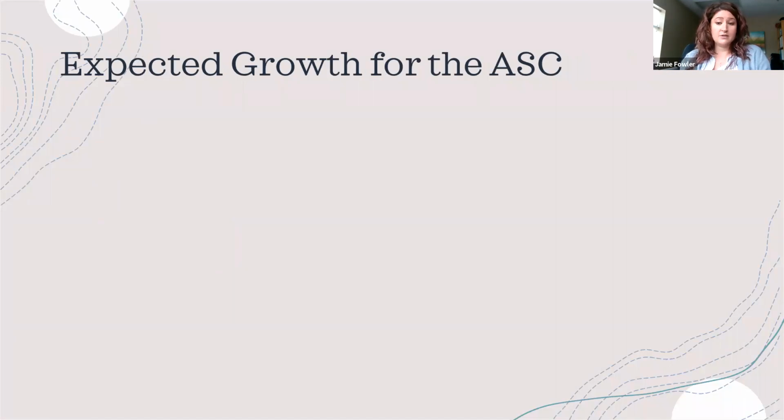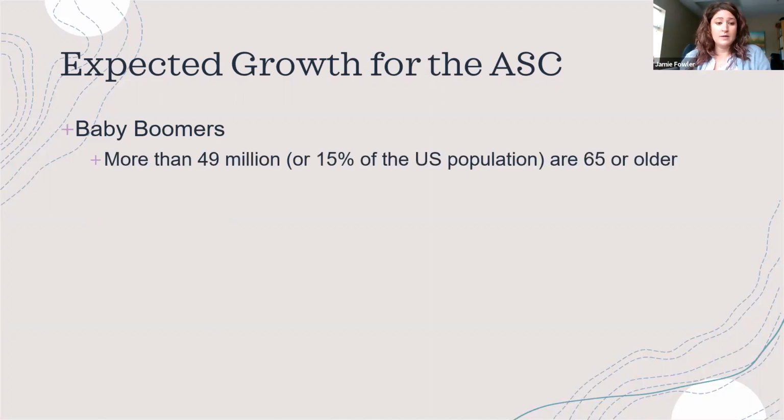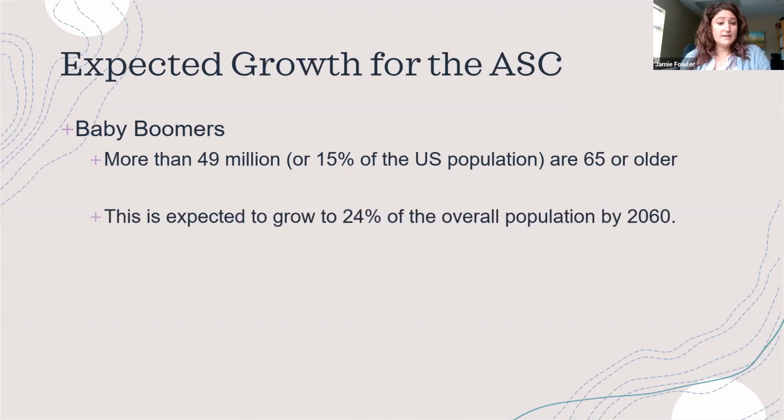So what is our expected growth for ASCs? There is still a great need for them. Baby boomers. This is one of the fastest growing populations right now. They say that right now 15% of the US population is age 65 or older, and those are typically the patients that are needing surgical care. It's expected to grow to 24% of the overall population by 2060.